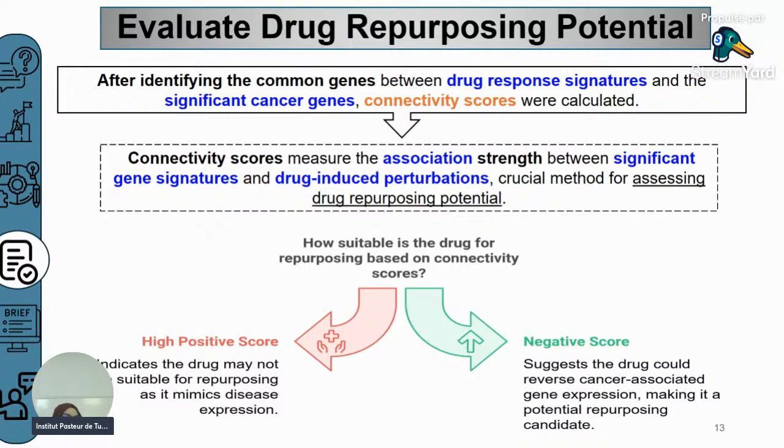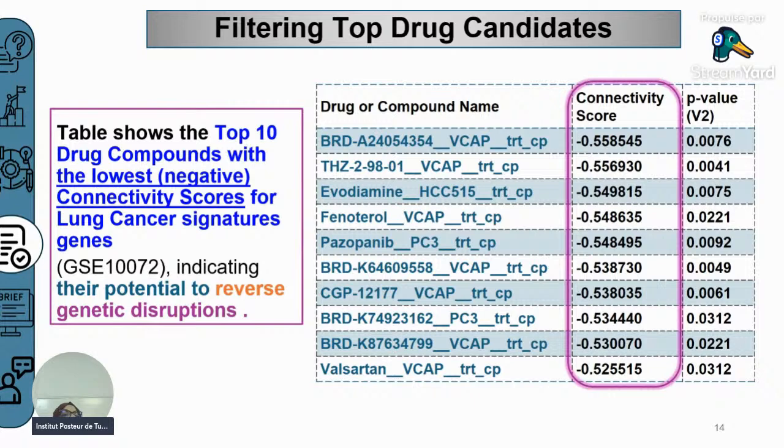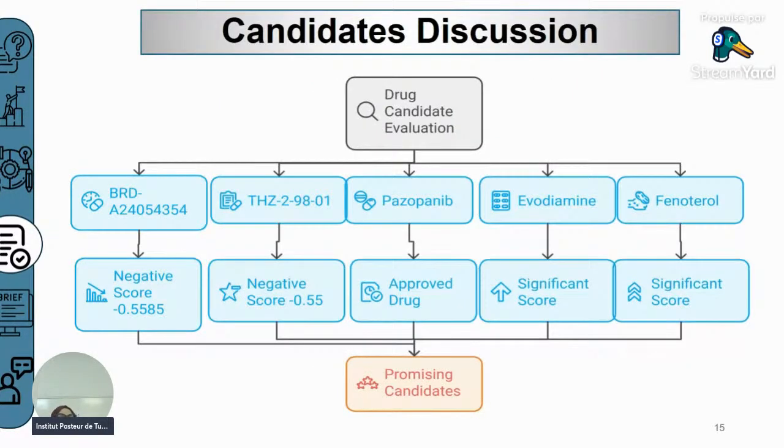First of all, we can have a high positive score, which indicates that the drug may not be suitable for repurposing as it mimics the disease expression. Or we can have a negative score that suggests that the drug could reverse cancer-associated gene expression, making it a potential drug repurposing candidate. Here we have our results that illustrate the top 10 drugs that show the lowest connectivity scores, which indicate their potential to reverse genetic disruption. And if we want to zoom in on our analysis, here we have the 5 drugs that show the most negative connectivity score and also high statistical significance, making them promising candidates for repurposing.